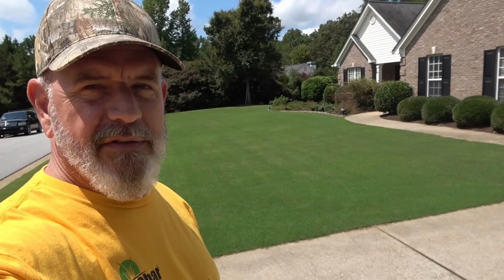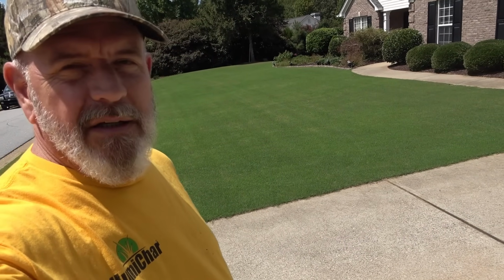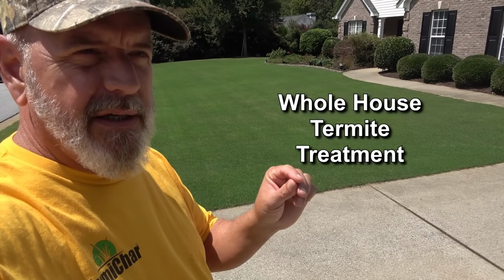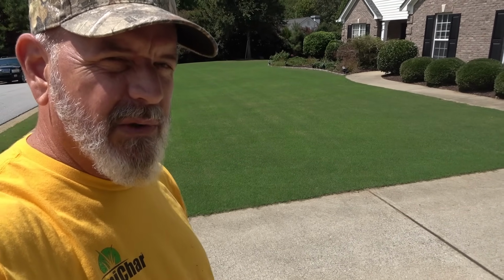So the front yard is actually recovering nicely. We get to do our first longer cut on it here in a couple days, but today I'm going to talk to you about termicide and doing a termite treatment on your house that'll last for 10 years. So hold on one sec.